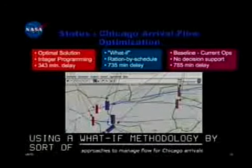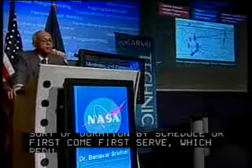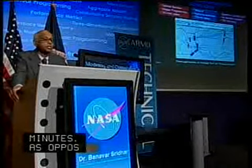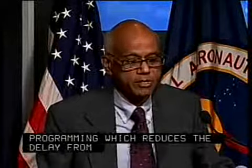Which reduces the delay to 735 minutes. As opposed to this, we have an optimal solution using integer programming, which reduces the delay from 785 minutes to 343 minutes. Can I go to the next view graph, please?